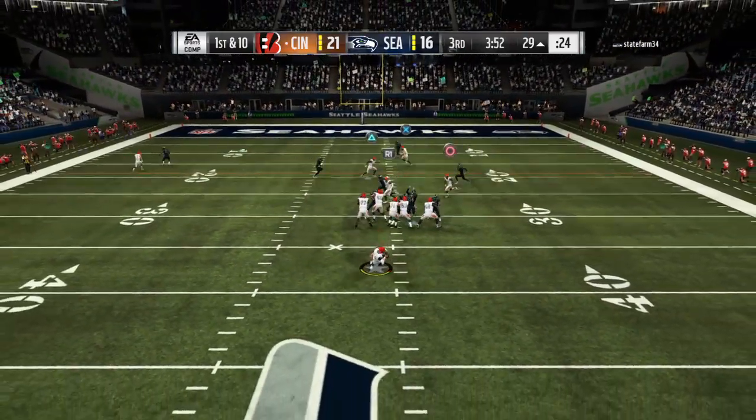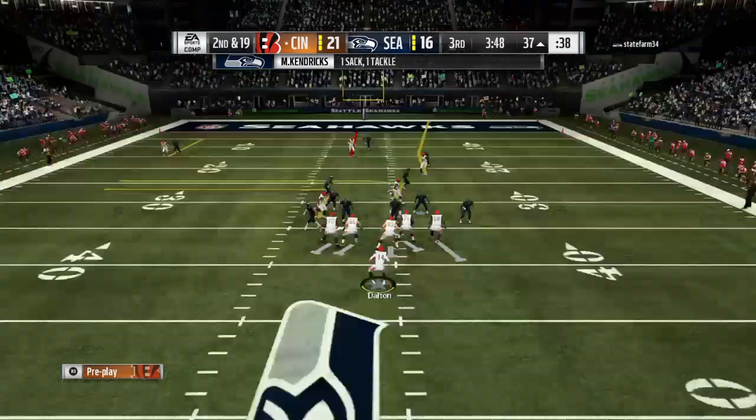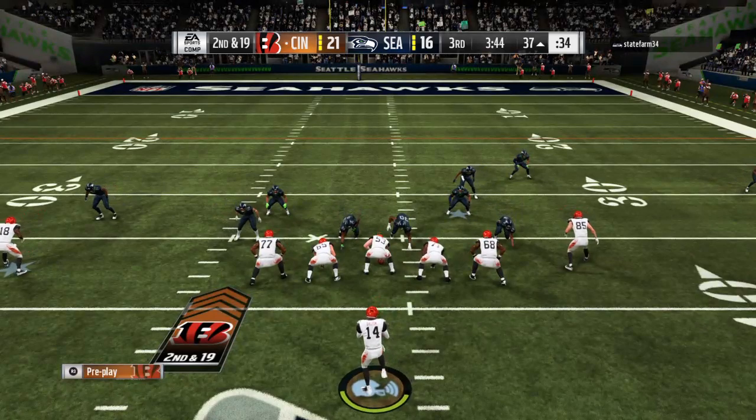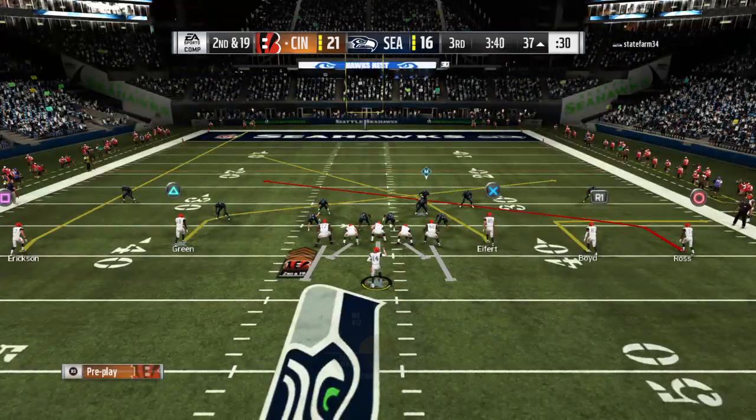On first and 10, Dalton. Pressure comes. He's taken down by the Seahawk defense. Michael Kendricks not dropping into coverage. He comes on the blitz and takes him down for a loss of 9.